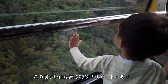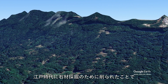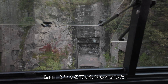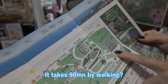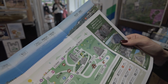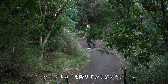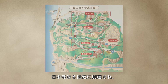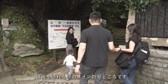This rugged mountain, which reaches a height of around 329 meters, takes its name from its distinctive saw-like shape, carved out by years of quarrying for stone during the Edo period. Once out of the cable car, a few steps away, you find yourself in front of the entrance of Nihonji, a massive Buddhist temple complex nestled in the mountains that dates back to the 8th century. It is the main highlight of a visit to Nokogiriyama.